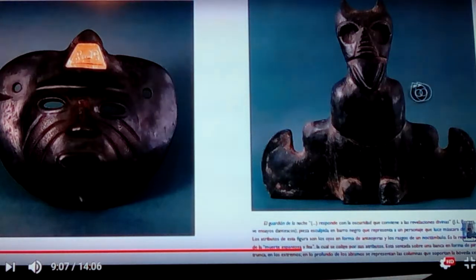Look, here's Batman. And this really is a bat symbology with a man. And that kind of looks like Batman.